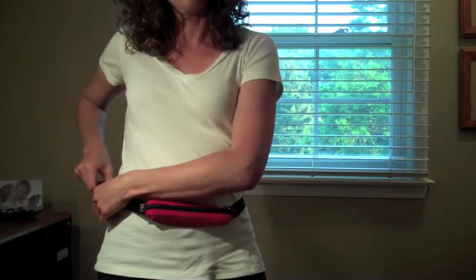One thing I like very much about adding an extra pocket to the belt is that it repurposes the belt for an older child. So they might not be crazy about carrying an EpiPen, but when they realize they now have a place for their keys or their cell phone or their iPod, suddenly it's a little bit more appealing to them.